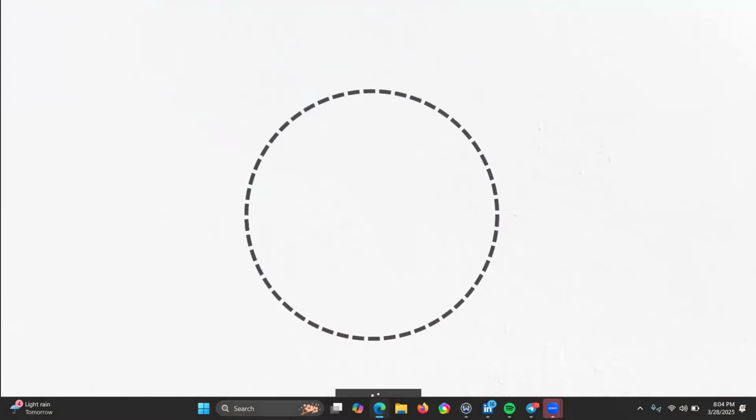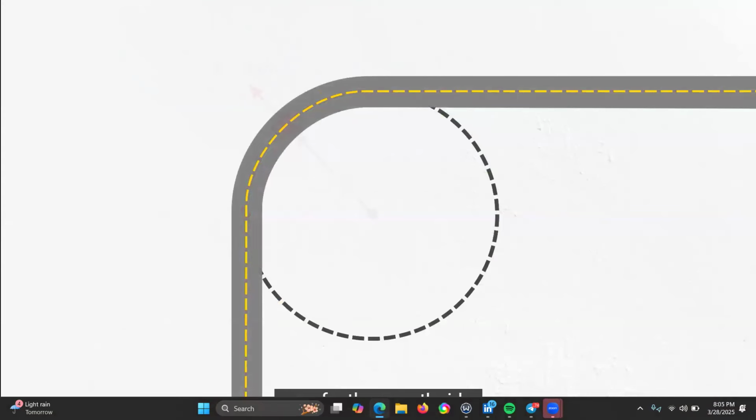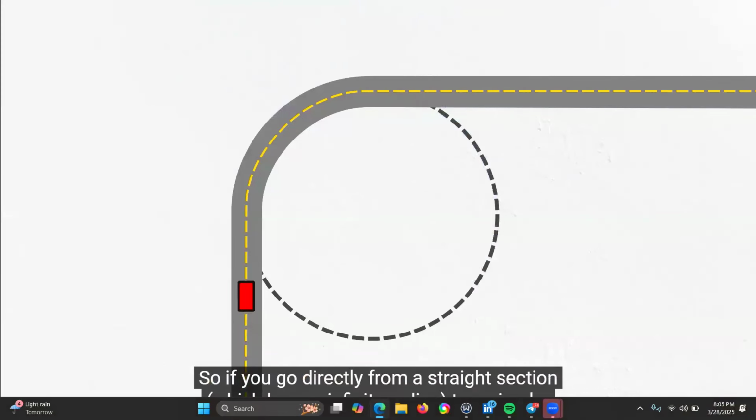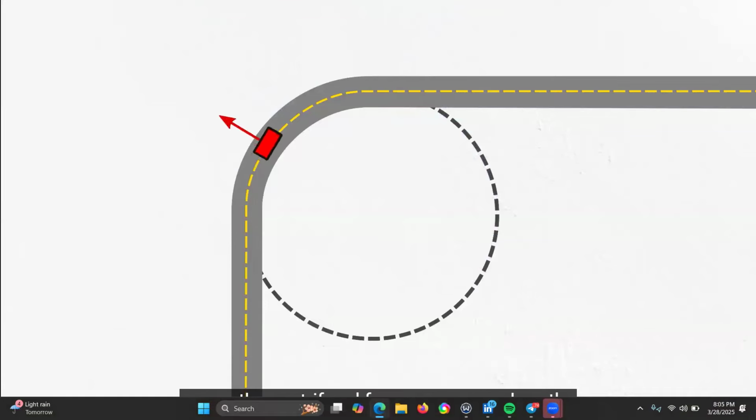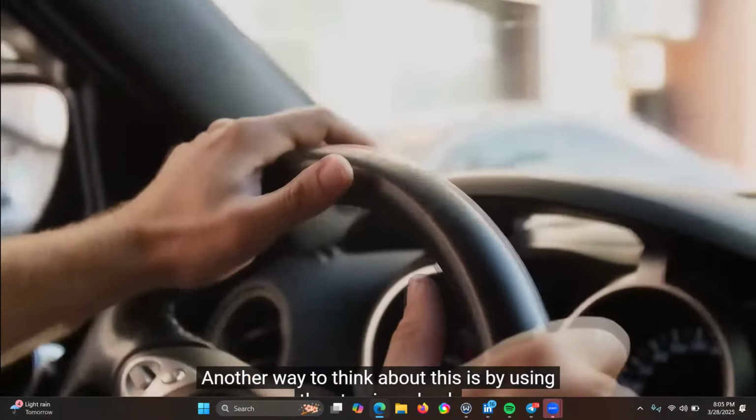It's not only the curves that need to be gentle, but also the transitions between straight sections. At first glance, connecting circular curves to straight sections of roadway looks like a perfectly smooth ride, but forces experienced by vehicles and passengers are a function of the radius of curvature. So, if you go directly from a straight section, which has an infinite radius, to a circular curve, the centrifugal force comes on abruptly.